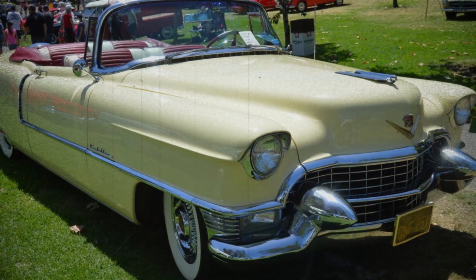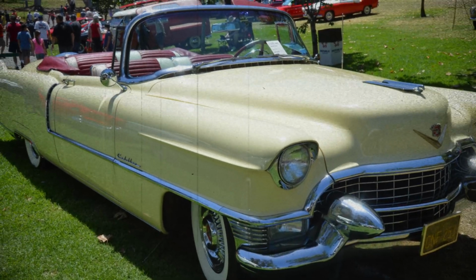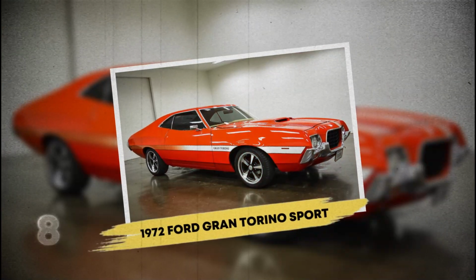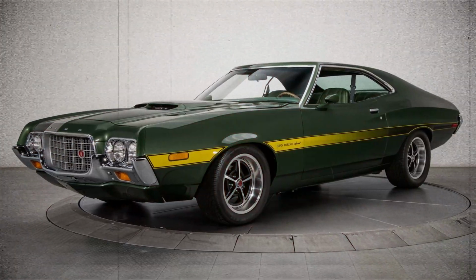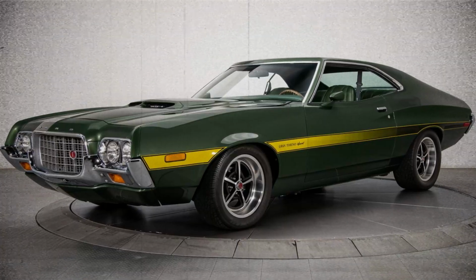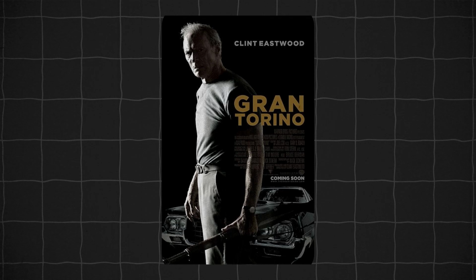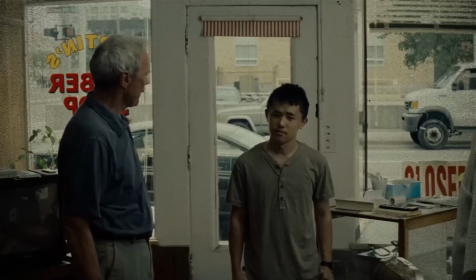From American luxury, we moved to the silver screen for a car that made headlines in one of Clint's most famous films. Number 8. 1972 Ford Gran Torino Sport. Here's one that comes straight from the big screen. The 1972 Ford Gran Torino Sport was the star of Gran Torino, one of Eastwood's most iconic films. After filming wrapped, he made sure this American classic found a permanent home in his garage.